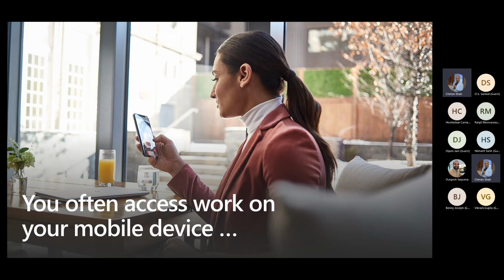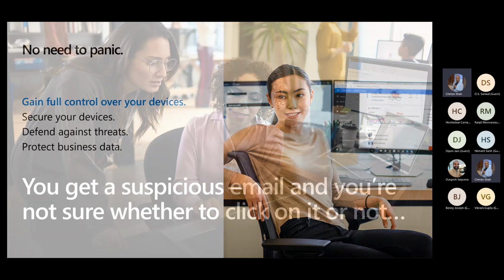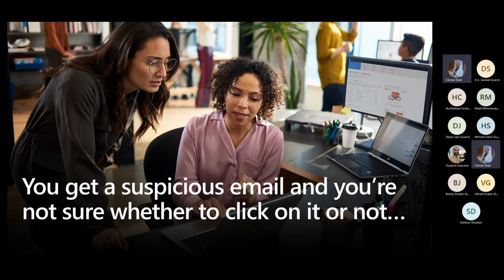And there is a lot of defense mechanism built into Microsoft 365 for Business to ensure that ransomware, malware does not enter into your systems. Again, I'm going to show this a bit later. It's very common that a lot of us get spam, which can include malware, ransomware. So with hundreds of users across locations, across companies, users often click on these mails, or they're not sure what to do.